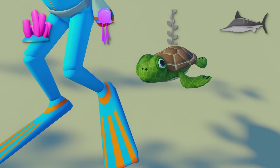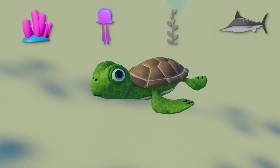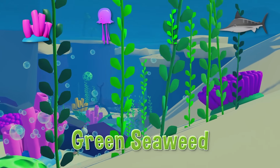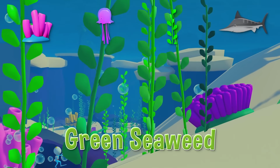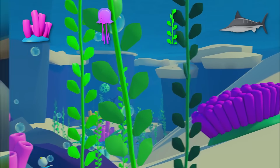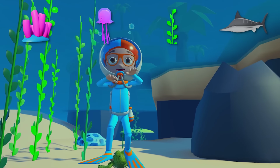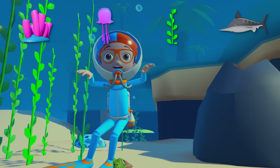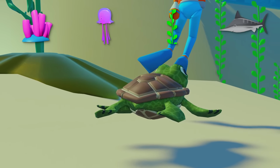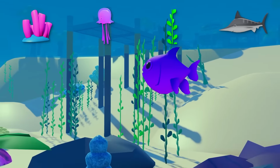What's that, Birdle? Oh yeah, stay focused on the scavenger hunt. Oh, and look, I think I see something. Yeah, actually it's everywhere. Green seaweed. Whoa, there's 1, 2, 3, 4, a lot of leaves. A lot of seaweed for sure. More than I can count. Okay, there's only one more thing to find. Keep your eyes peeled. You need to find a really big, really fast blue marlin.